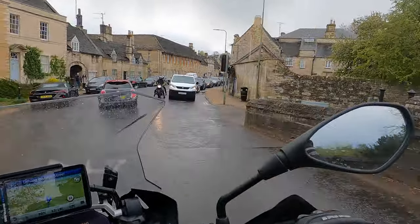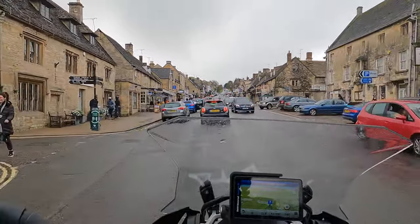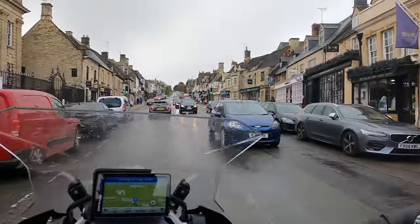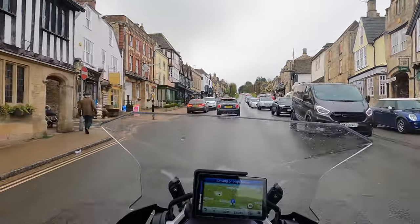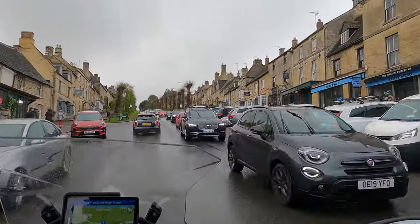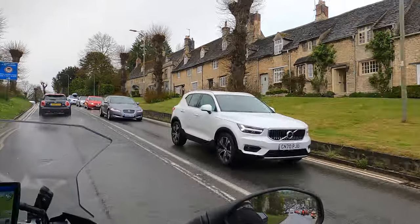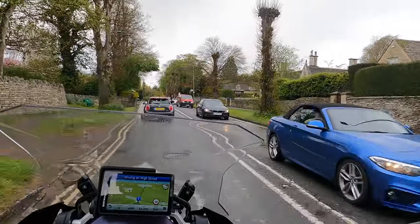Up. Very pretty. Yeah, so this is Burford. Look at this. Medieval. If you can tell on the camera, we're going uphill. It's quite steep as well, so this whole town is on a hill. Steep one as well. There you go. And it has another load of bikers, look. There's quite a few bikers out.